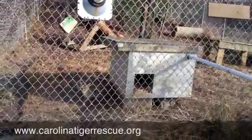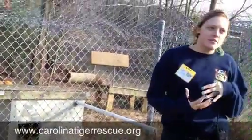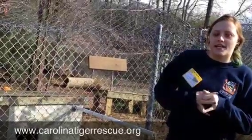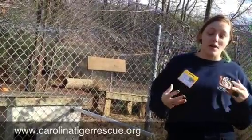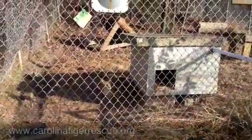Servals live mostly in Africa, sub-Saharan Africa. They share some of the same areas with the caracal, but not a ton, mainly because caracals can get all the water they need from the food they eat, whereas these guys need a water source. They also have extremely long back legs.